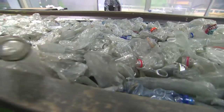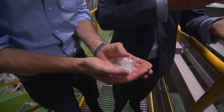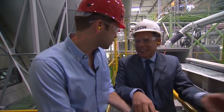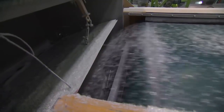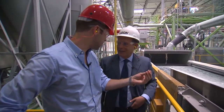So after the bottles have been separated by color, this is the final check before they're ground up into little bits about the size of cornflakes. This is the wash flake that comes out after all that washing and going through the system. It's still warm. Like it's fresh out of the dishwasher. A sophisticated dishwasher. We process about 10 to 11,000 pounds of this an hour. 10 to 11,000 pounds of plastic bits every single hour.